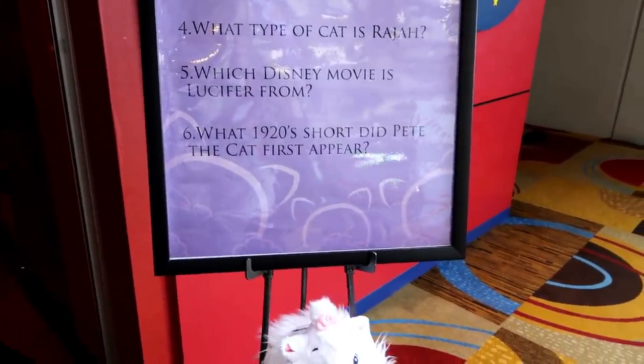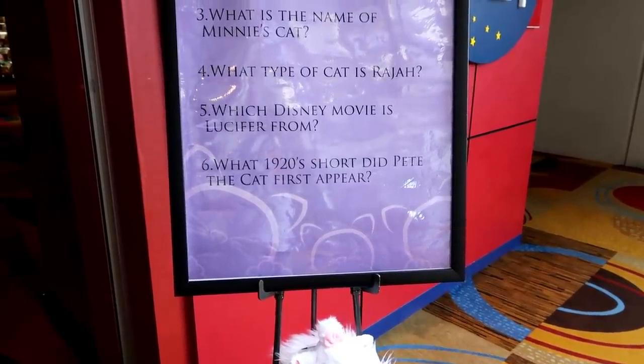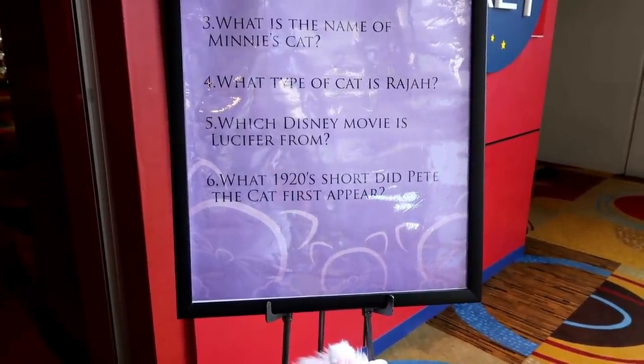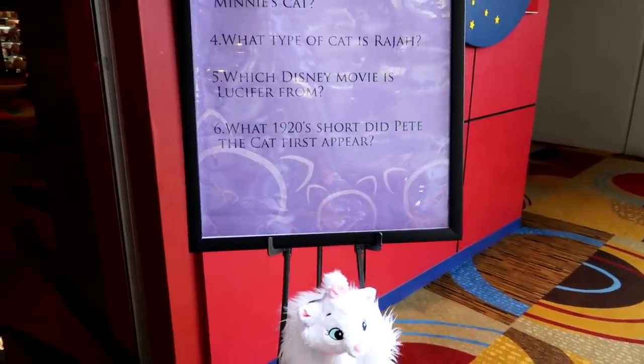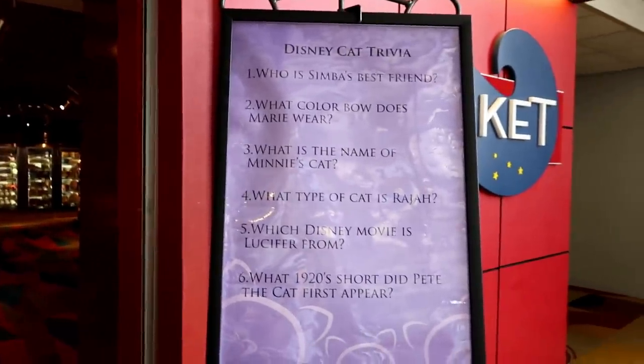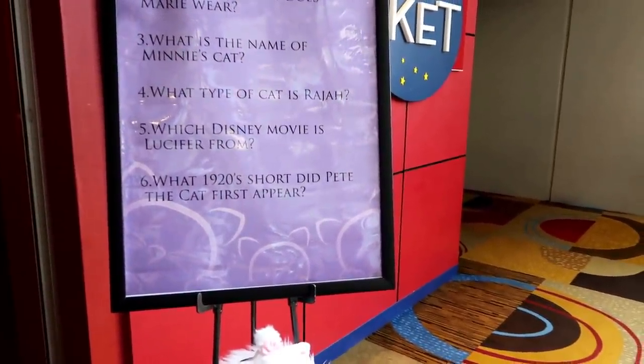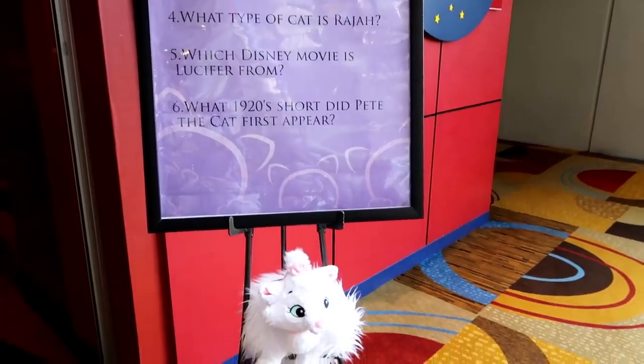What 1920s short did Pete the cat first appear in? Steamboat Willie? No. Uh-oh. It was his first one, the series that he did before he was famous. Starts with an A. Something to do with Wonderland. It's not Alice. Really? Pete was in the Alice Comedies.